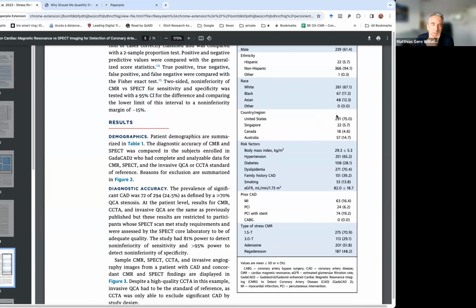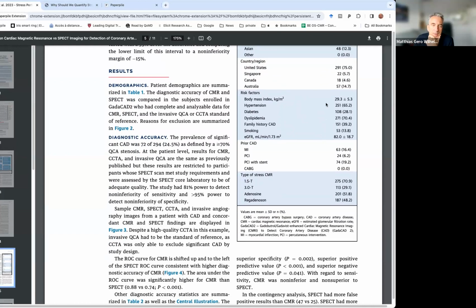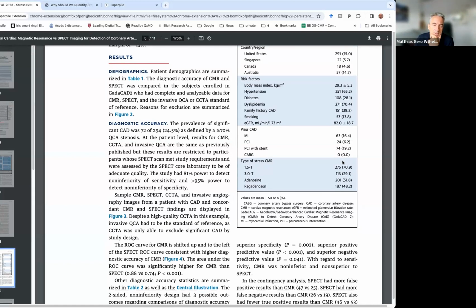Most of the scans were done in the United States, with a few in some other countries in Asia and in Canada. There's nothing really that remarkable about that. Maybe one should mention that prior coronary artery disease was known in 16% of them having a previous MI, a known MI, or a history of PCI with or without stenting, no bypass patients.